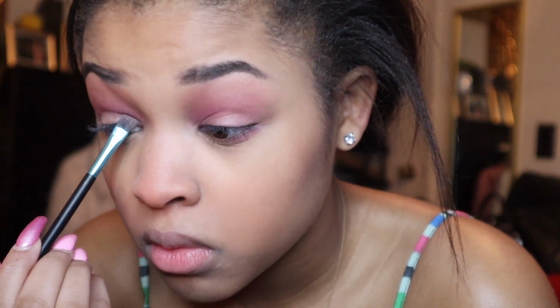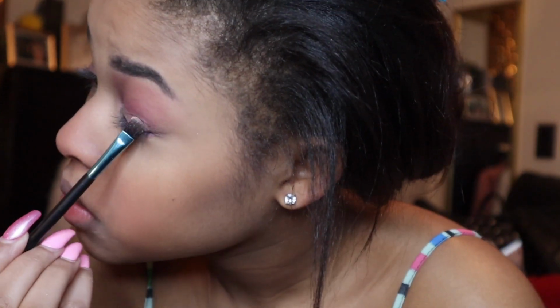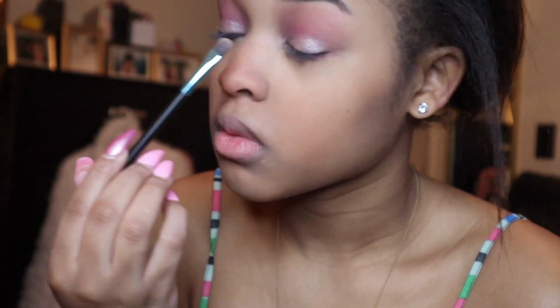So next, I'm going back into my eyeshadow look. And I'm going in with, obviously, I don't know the name for the James Charles color, but this is kind of like a silver color, if you may say. It's from the James Charles palette.